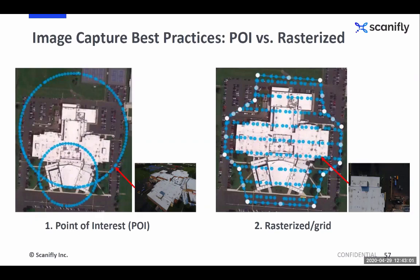So the point of interest path is pretty common for the oblique images, right? You identify a point of interest, which would be the center of the circle, and circle that point of interest, taking pictures there. The rasterized or grid pattern is mostly for the nadir angle camera. You can also fly a grid pattern with the camera angled at around 45 degrees, and that's also pretty good.